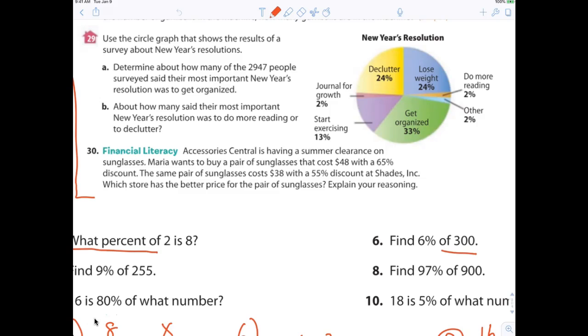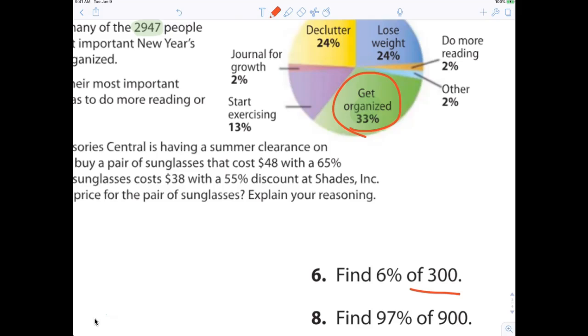But look up here real quick. It says, use the circle graph to show the results of the survey about New Year's resolutions. Determine about how many of the 2,947 people surveyed said the most important New Year's resolution was to get organized. The 2,947 is the total. Well, what percent said to get organized? 33%. So for that problem, remember, 33 out of 100. The 33 represents the part, the 100 represents the whole.